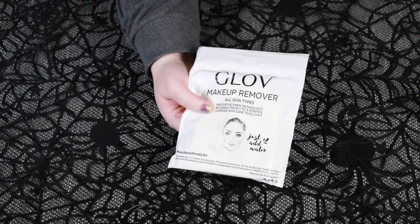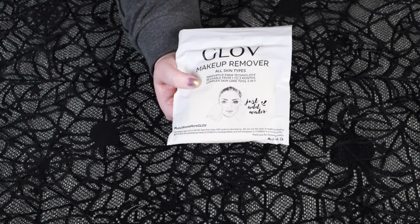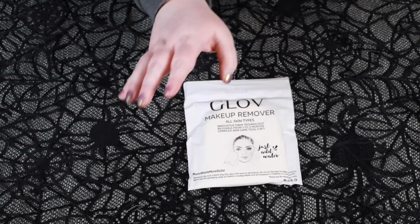And last but certainly not least, we have Glove on the go. Retail value is $12.99. Watch your most budge-proof makeup come off with just water. Say goodbye to harsh makeup removers and scrubbing your poor skin until every layer of your full coverage look comes off. With this glove, you can be kind to the planet, your skin, and your wallet, as this glove will last you for months. That is really cool. I cannot wait to put this on.